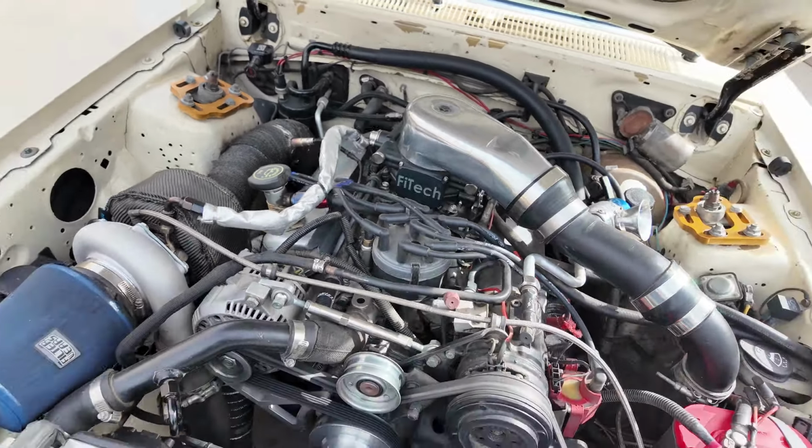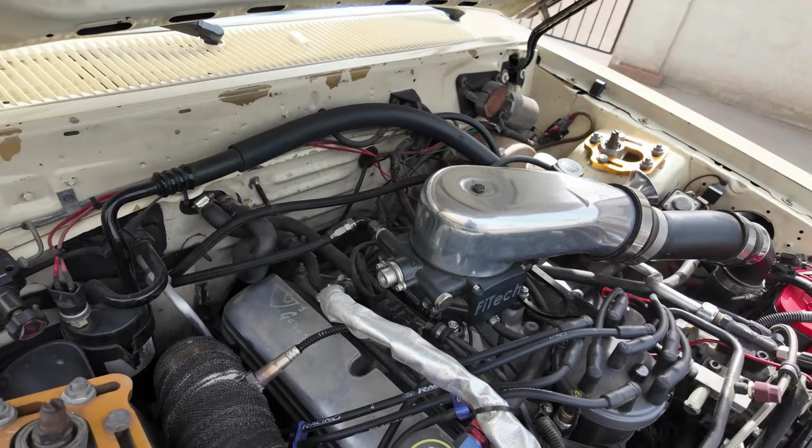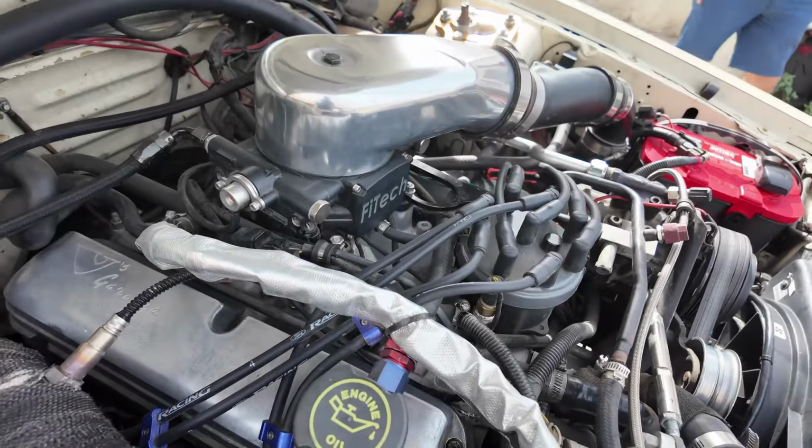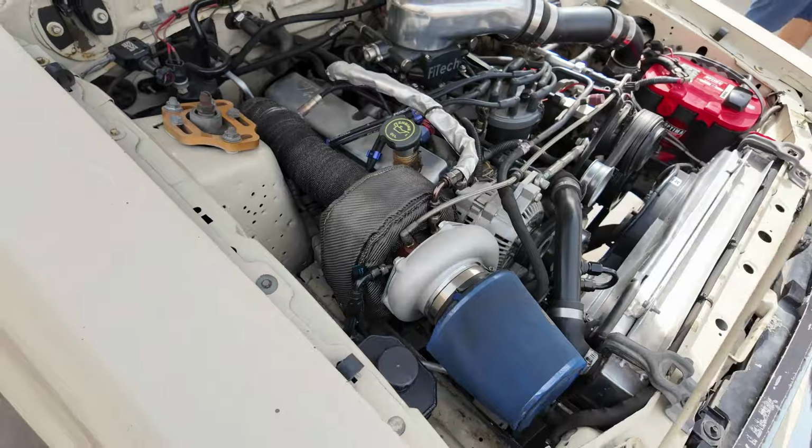I'm sure everybody watching this knows what that is. There's a whole lot going on in there, but it was like a jigsaw puzzle, getting it all to fit. Why'd you go with a turbo instead of a supercharger?